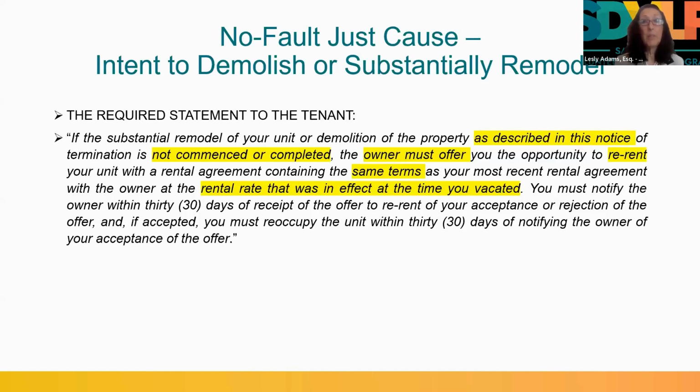The tenant has some obligations here too. The tenant has to notify the owner within 30 days that they are interested in re-renting the unit, and then they must reoccupy the unit within 30 days.